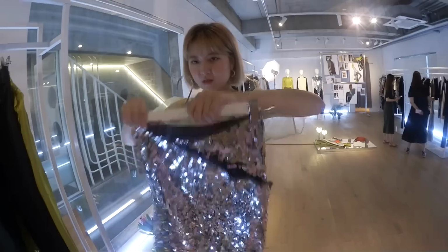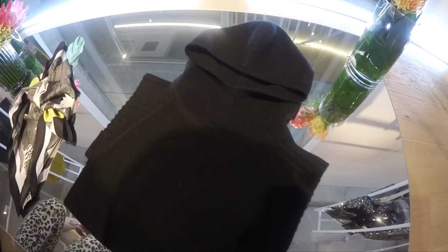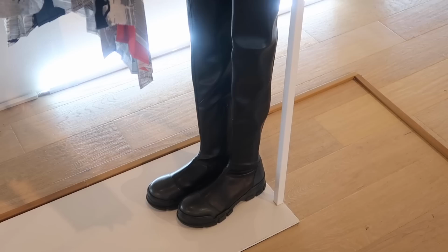Look at this sequin. Okay, sorceress, do your magic. This is a vest? So you wear it on top of a shirt, I guess. So you have an extra layer. This is for weapon. Wow. That's a thigh high boot. But surprisingly, it doesn't have that much heel. It's almost like a combat boot.